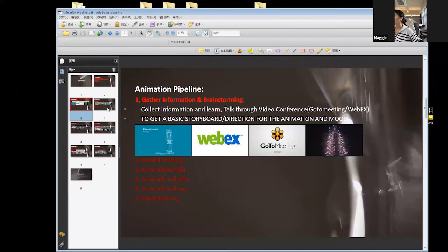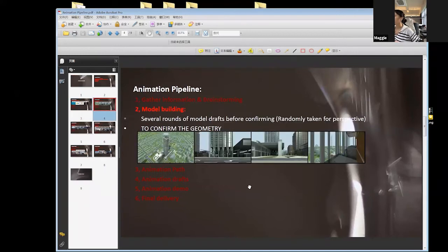And when we have all the information here, the actual progress starts. Typically the rendering, the modeling work and the animation study will proceed simultaneously. For architecture animation, it's about the architectural presentation and the animation path storyboard, so these two parts of work will be done simultaneously.